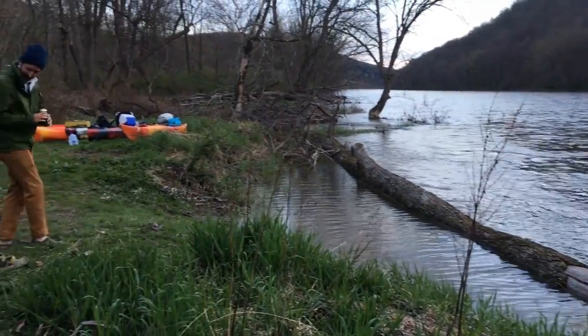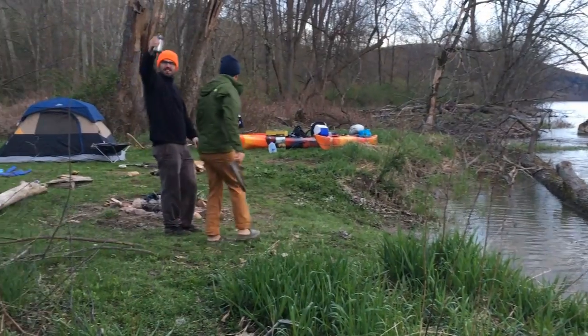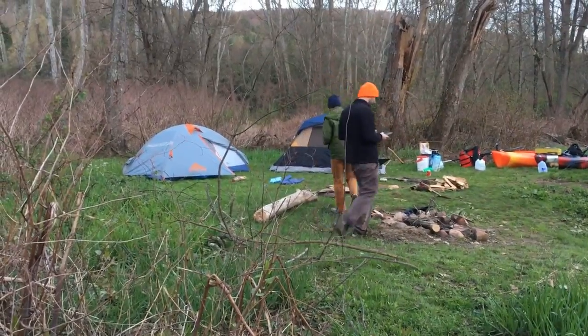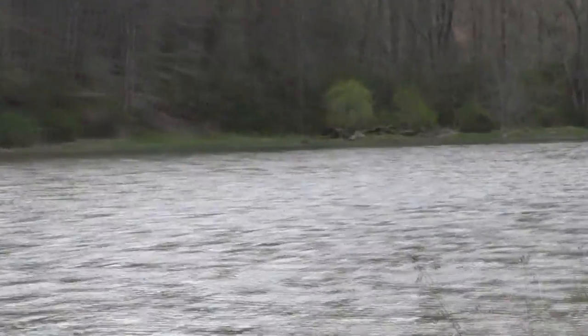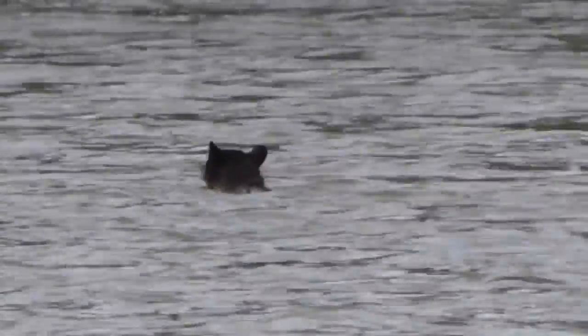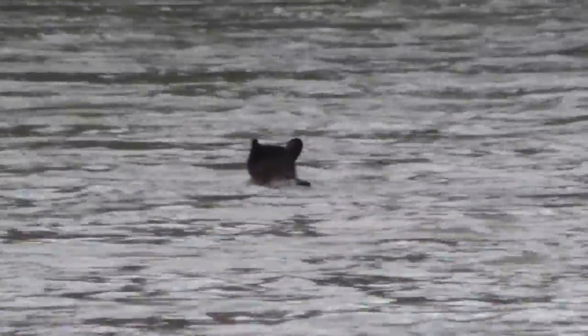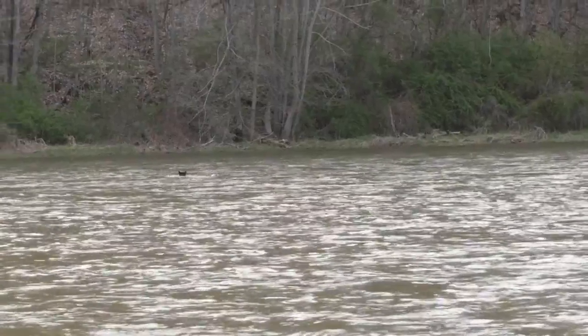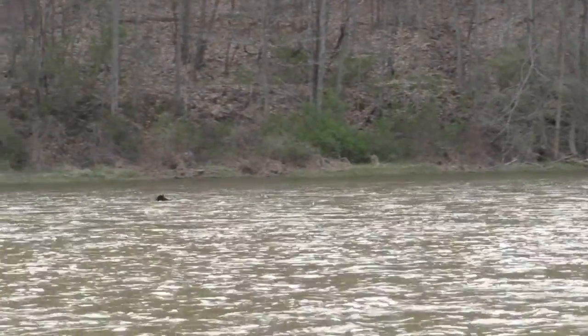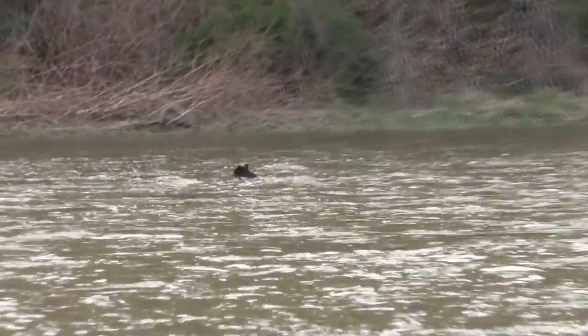We had just finished setting up camp, and were getting ready to start cooking dinner, when we saw the bear leaving the island. I knew bears could swim, but this was the first time I'd ever seen one in action. We were a little afraid that it left because we showed up, but that ended up not being the case.